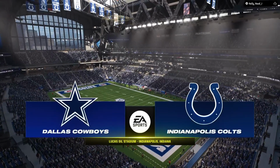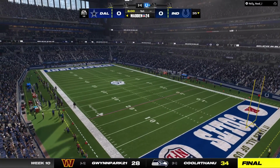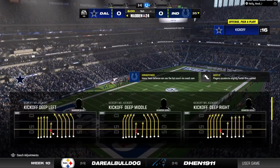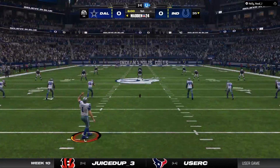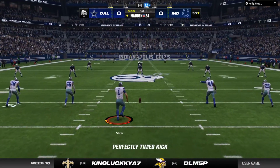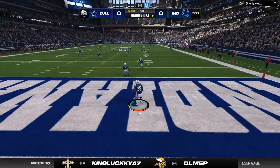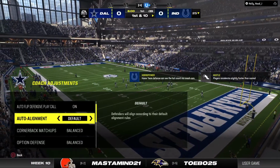EA Sports coverage of the National Football League is on the air. Today we hit double digits, week 10, and we've got a good one in store, as it'll be the Dallas Cowboys taking on the Indianapolis Colts. The kicker, Brandon Aubrey, is out to get this one started. And we are underway here on EA Sports. And no run back here, so they'll bring it out to the 25.